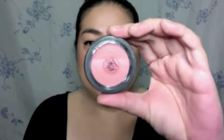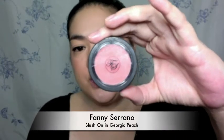For my blush, I'm going to use Fanny Serrano blush in Georgia Peach. I'm going to use an orange undertone blush because I'm going to use a really bold orange lipstick tonight. Your blush doesn't have to 100% match your lipstick, but at least have continuity. If you're going to use an orange toned lipstick, it's best to use an orange toned blush. Swirl my Lancome blush brush, tap off the excess, and then just sweep on just a little so you have glow.